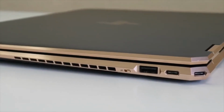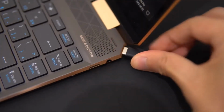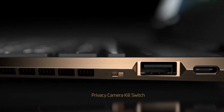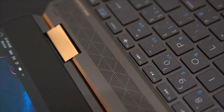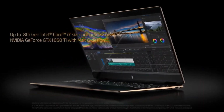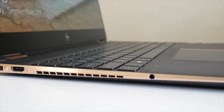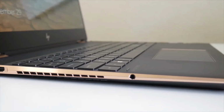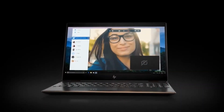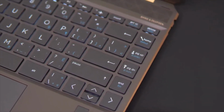In addition, the Spectre X360's Thunderbolt 3, USB Type-C, and HDMI ports sit on its right side, and a fast-charging USB 3.1 port is on the left, next to the headphone jack and near the SD memory reader. On to performance, the Spectre X360 comes with an Intel Core i7-8750H processor, an NVIDIA GeForce GTX 1050 Ti Max-Q GPU, with 4GB of VRAM, 16GB of RAM, and 1TB SSD, depending on which model you choose.